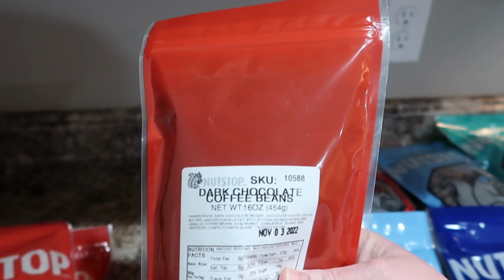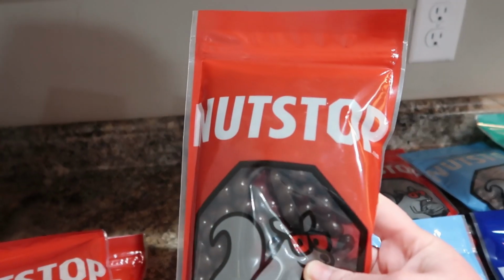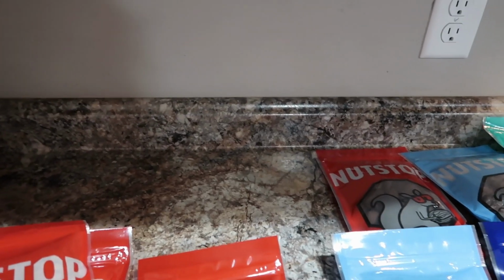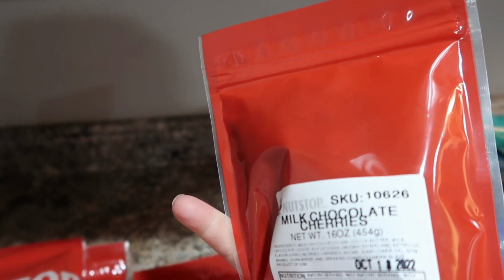And then these are dark chocolate coffee beans. Okay, I do not like coffee, but I love chocolate covered coffee beans. I know that's kind of funny probably, but I'm just not a big coffee person. I love the way it smells though. It smells so good. These are chocolate covered cherries, which I absolutely love cherries. So I thought that would be good.